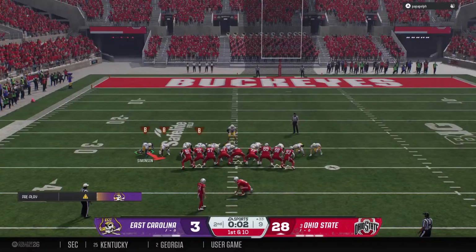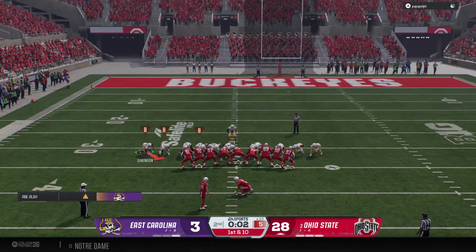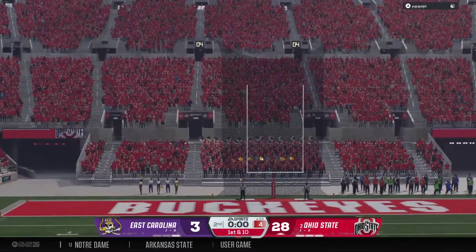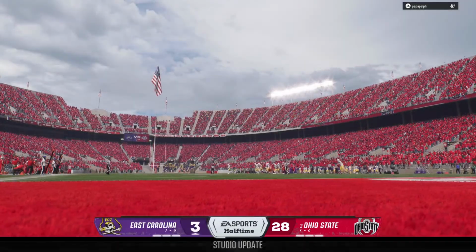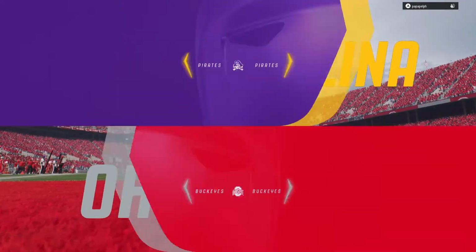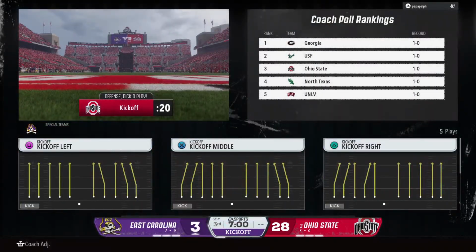Waning seconds of the first half, and they'll try to tack on a 3 before they head to the locker room. He'll have to generate power and some accuracy. A 50-yarder from the left hash. The official says no good. They blow the field goal. Something finally goes wrong. That's going to wrap up the first half here, and now we join Kevin with the halftime update.